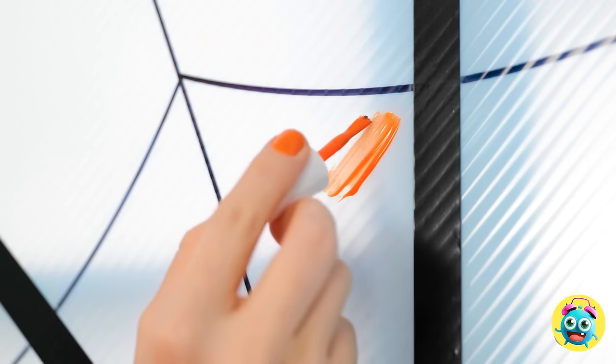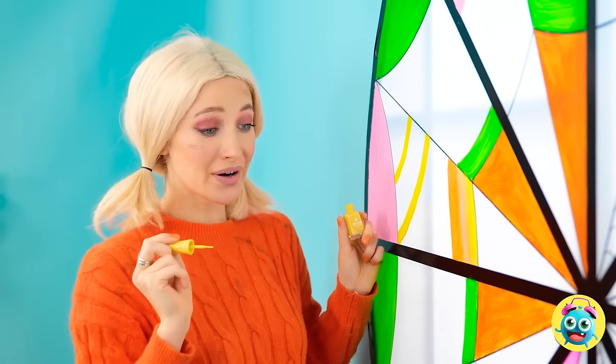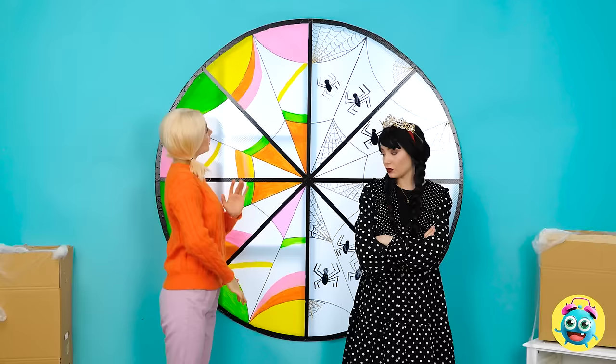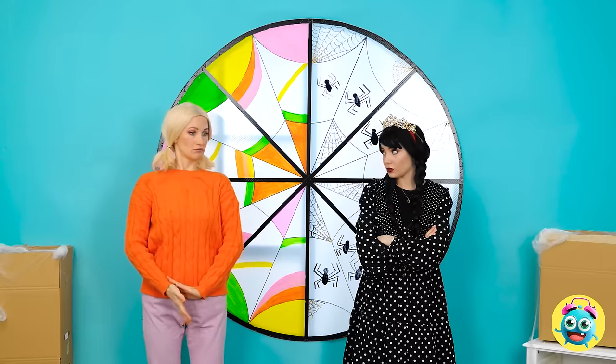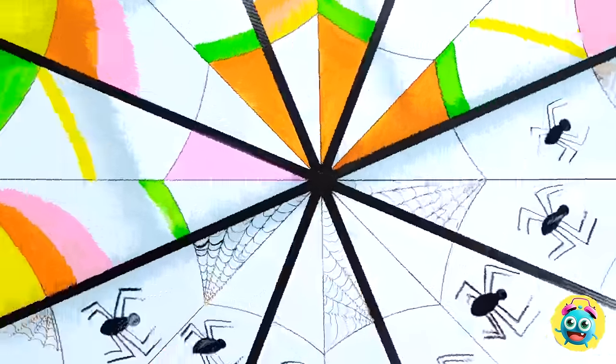I know! I have a great idea! I'll use my nail polish to paint the window. I mean, my nails always look amazing. So the window will too. Wow! It's so bright and vibrant! It makes such a difference! I love it! I could stare at it all day. And there's not a spider in sight. I'm gonna go over here. Is this really happening?